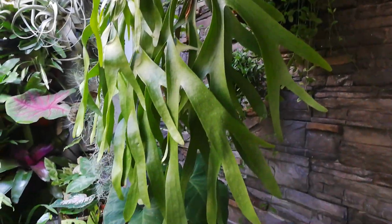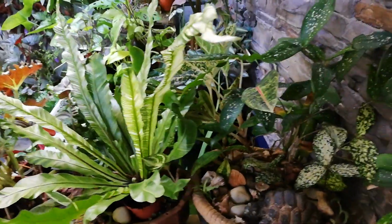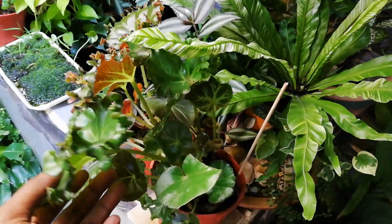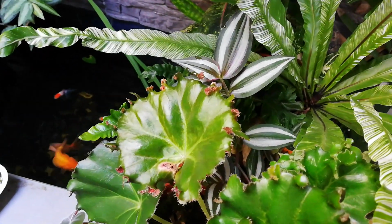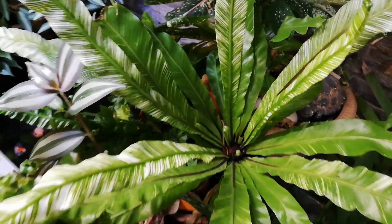This is my update of my garden. Currently, I've not been taking care of them simply because it's been raining quite badly these past few days. So I didn't want to overwater the plants and I just left it as it is. And I just want to show you my updates.